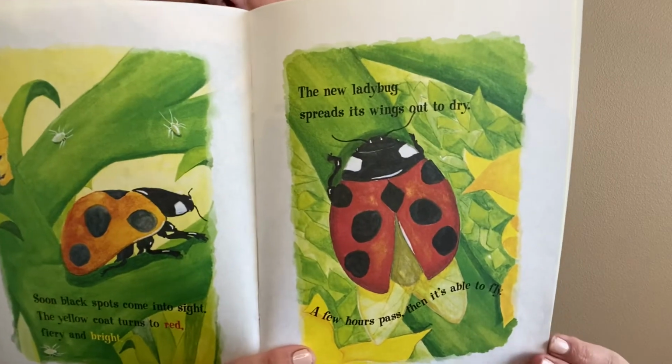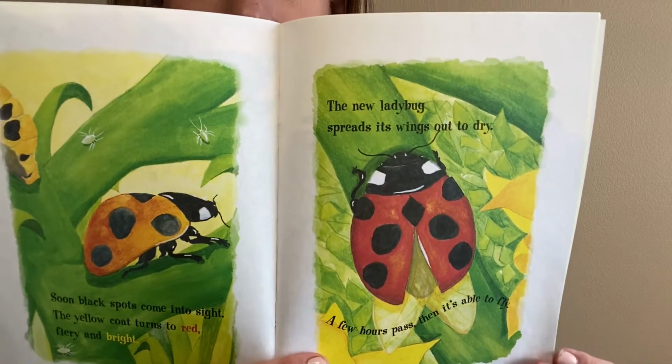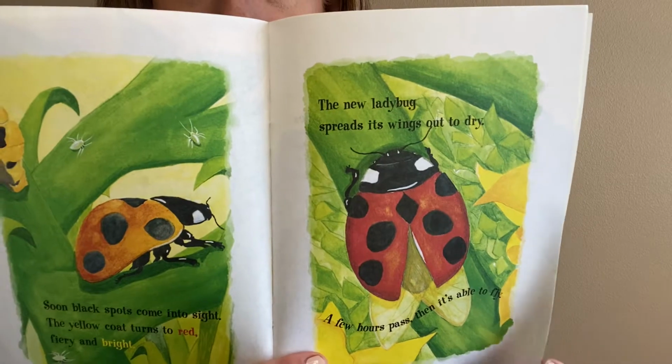So you'll know that a ladybug is newly hatched if you don't see spots or the color is very light yellow or just starting to turn orange.